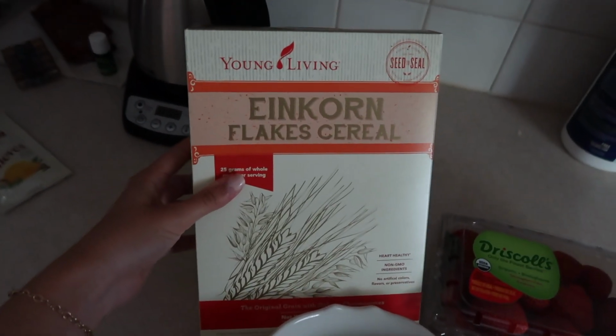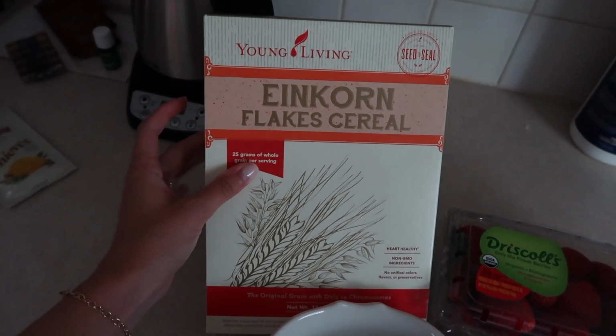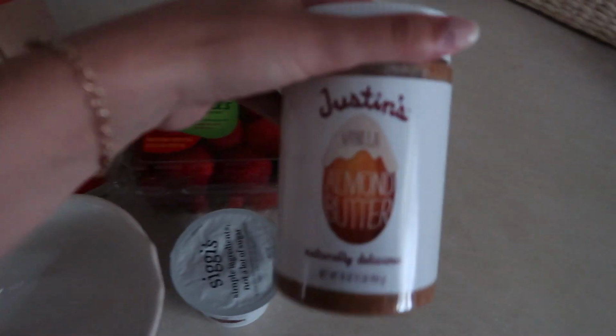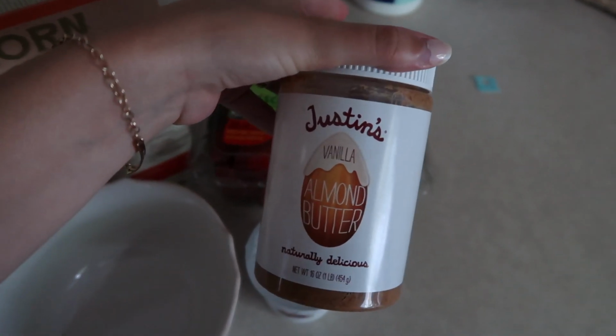So instead I'm going to sprinkle some of this cereal on here. This is from Young Living. It's actually really good if you like healthy cereal. I like healthy cereal, just because I like to have a little crunch. And then I am also going to throw on a little tablespoon or so, a spoonful of this, because it's just so good.